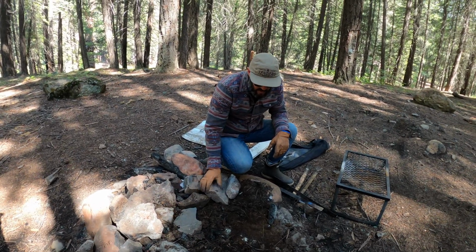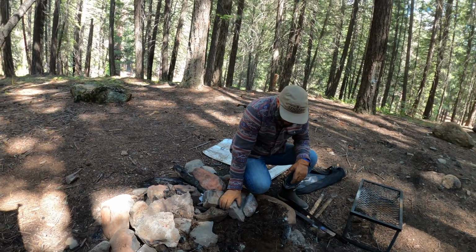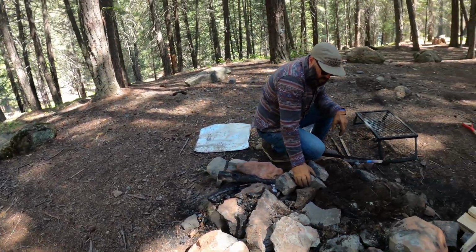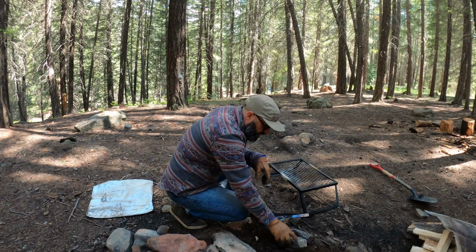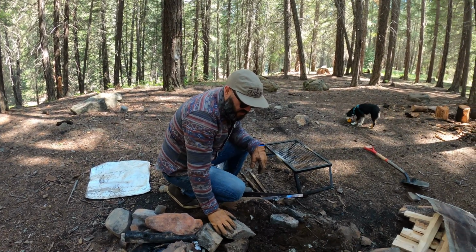So our little pop-up fire pit we bought works really well. It does what it's supposed to do, but the frame got bent somehow, so we weren't able to collapse it, or once we did get it collapsed, we couldn't get it open again. And so that doesn't work.